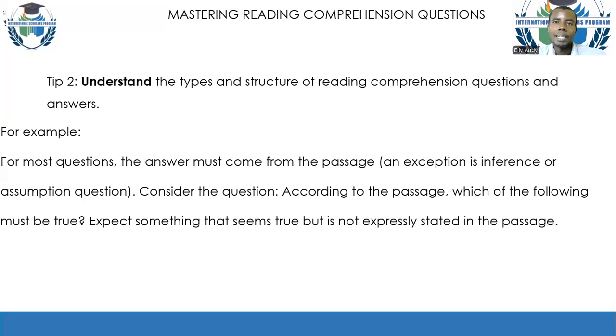Now, according to ETS again, reading comprehension questions fall in 4 basic categories. So for the first, we have questions that test your ability to understand the basic information given in the passage. So an example, so this one again tests your basic understanding of information in the passage. Understanding of basic information.